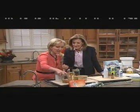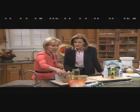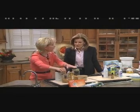Okay. Another great food to add to your diet that's easy is flaxseed. You buy it in the seed, because if you buy it in the meal, it's been sitting on the shelf a while.